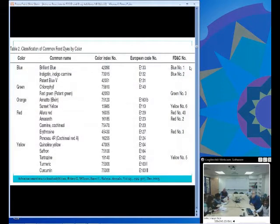So this is just a table from one of the articles that categorizes the food dyes by color, which I think is more useful than just saying natural and synthetic. So as you can see, there are blue, green, orange, red, yellow, and the common name is listed here, but they go by number too. So there is blue number one, blue number two, similarly yellow number six, yellow number five. So these are the names that are coming.